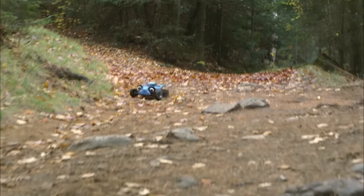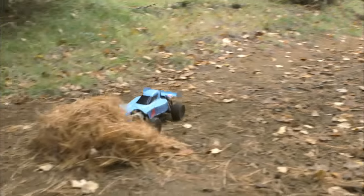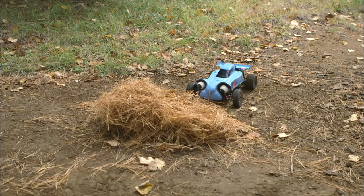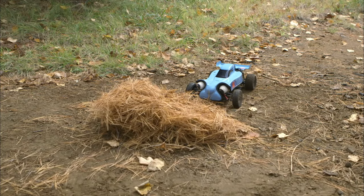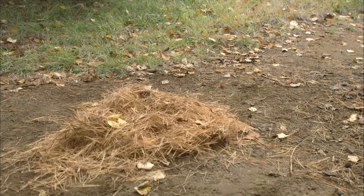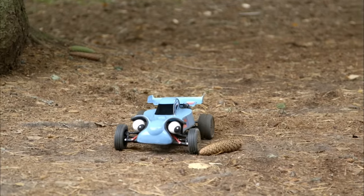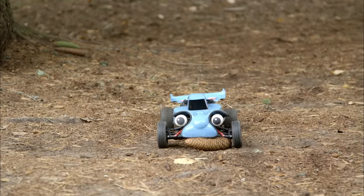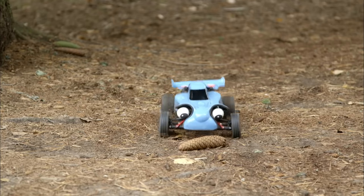Okay, looking for some answers, and oh, hey! What if I use these pine needles? Yeah, I could put the pine needles in the... No, I don't think they're gonna work. All right, here we go! Whoa. Hey, ooh, what's this? It's a pine cone. I wonder if a pine cone will make my race course better. No, probably not. I don't know.